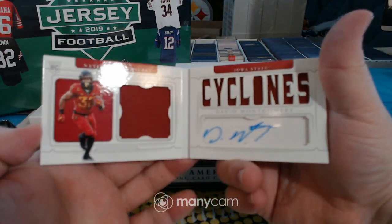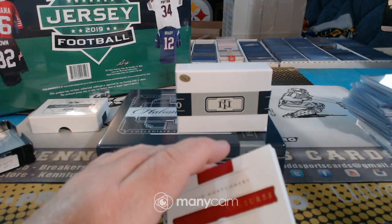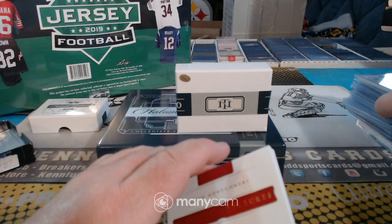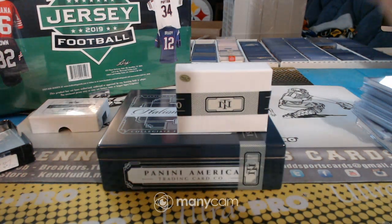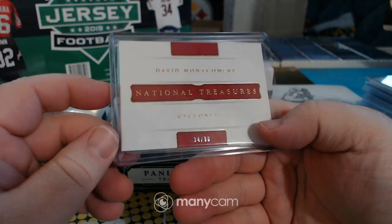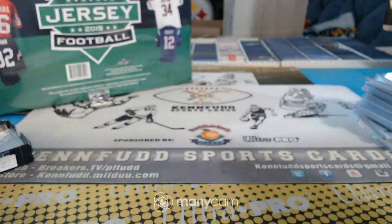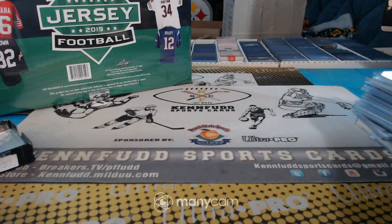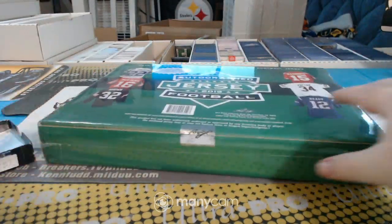And David Montgomery for the Bears. So David Montgomery, hot break. Bears. Thirty-four of eighty, for the Bears. All right, we got the jersey left. Let me put this stuff up, and we'll get the jersey, and then we'll be finished for the evening. All right, I'm going to bag and tag that. Good luck, everybody.